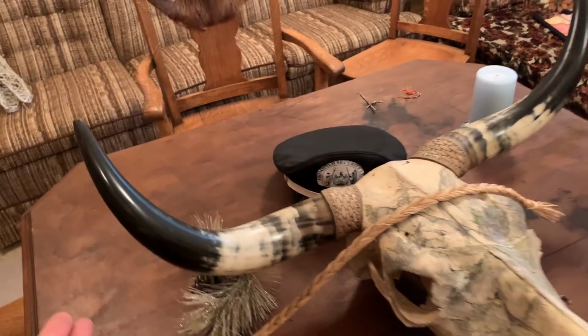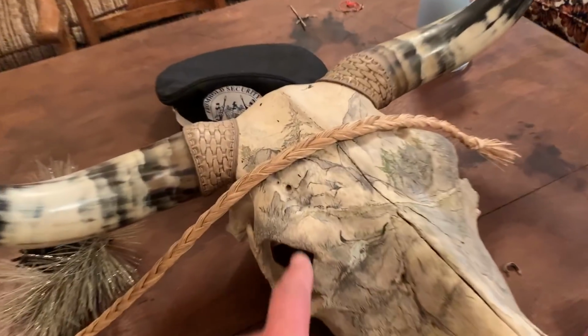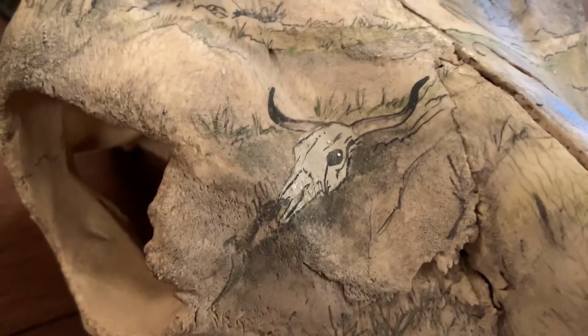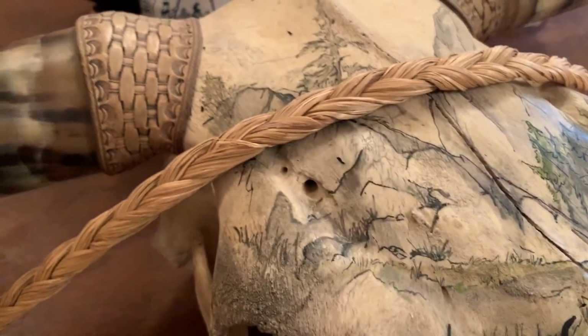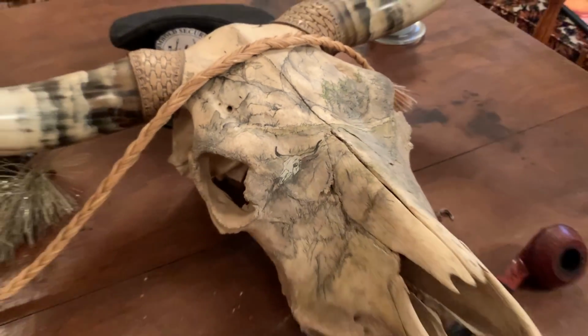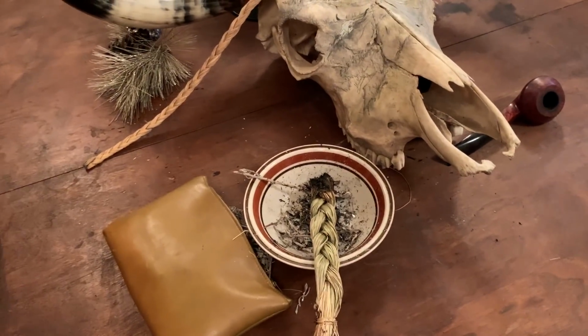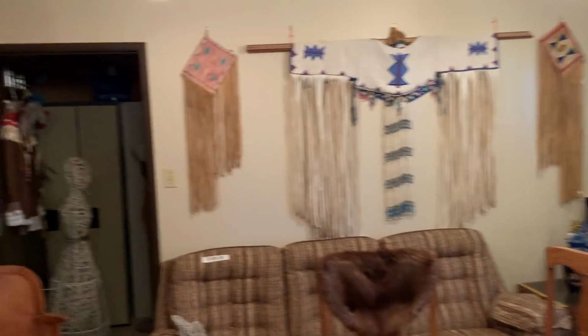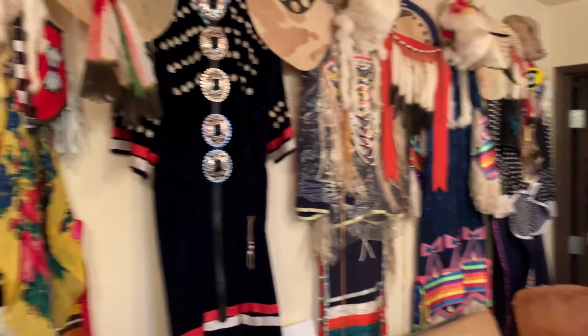You even look at this big bison skull here. There is a scene completely painted or carved into the skull. You see there's even a little skull painted on the skull. You've got your mountains and the trees. Looks like there's been some smudging happening back here. But just a beautiful collection.